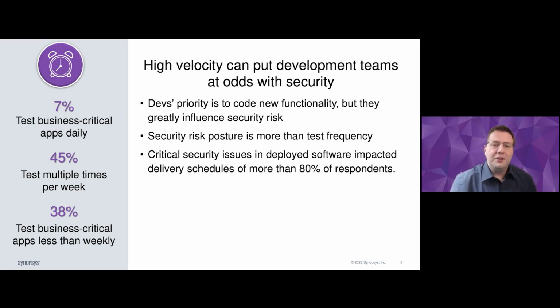Of course, we do have 38%, which is rather significant, who are testing business critical applications less than weekly. Now, I think that we all know that our security risk posture is defined by more than just our testing frequency. But if you don't find it, you can't fix it. And depending on your release cadences, these applications are evolving. So our code base is growing. And so we have this moving target on the security risks that exist within our code under management at any given moment. So testing has to keep up because we saw this year that more than 80% of respondents had their delivery schedules impacted by having to fix critical security issues in the software.